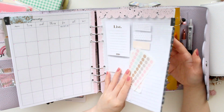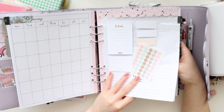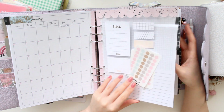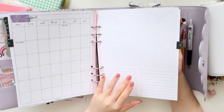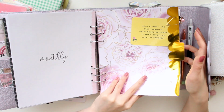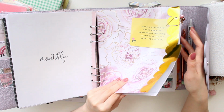So I wanted this monthly here to just be really rough and kind of messy looking. I want to be able to keep track of all of the individual tasks that I have for each month. However, I wanted something also very flexible. In the back here I do have another weekly that I'm also vertical planning in.